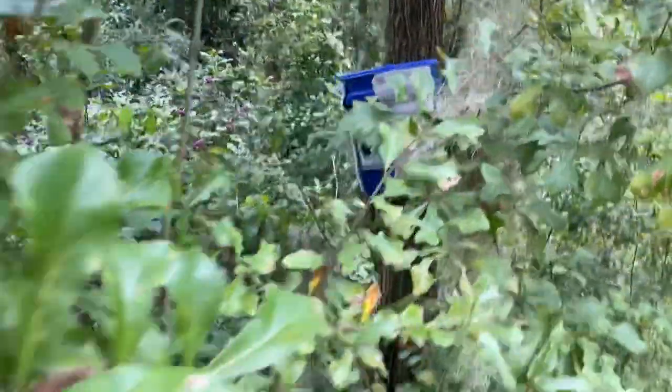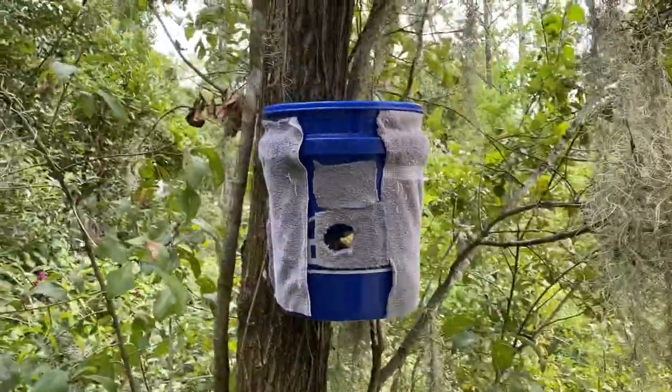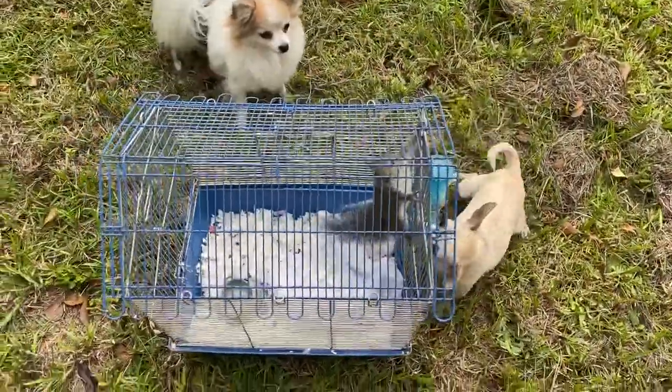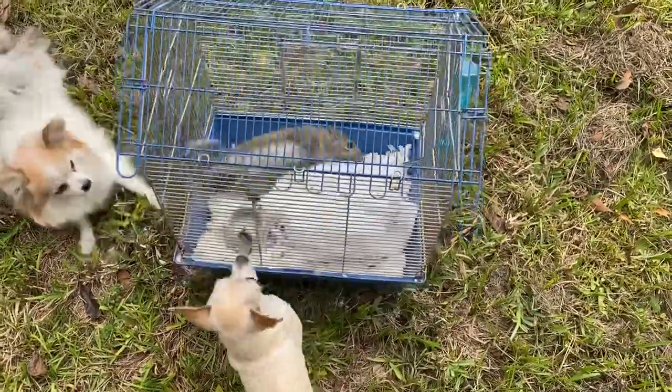All right, we've put the box up in the tree. Put the lid on. There's some corn sticking out there. And we're going to let him loose now. Look at him. He's going crazy. He's way too active for that little tiny cage, so we need to get him out. He's fat, too. Yeah, he's fat. He eats a lot.